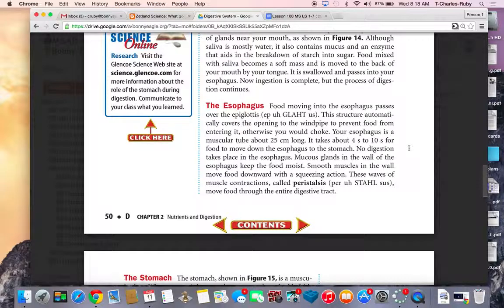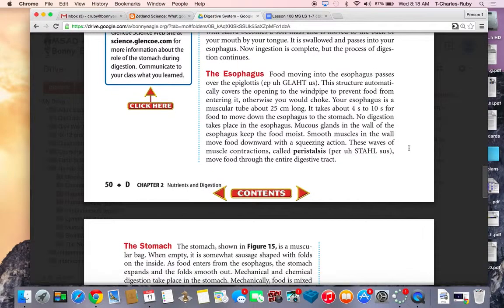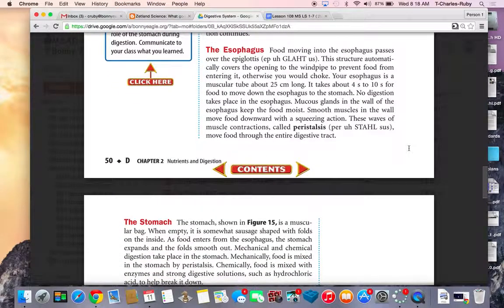It takes about 4 to 10 seconds for food to move down the esophagus to the stomach. No digestion takes place in the esophagus. Mucus glands on the walls of the esophagus keep the food moist. Smooth muscles in the walls move food downward with a squeezing action. These waves of muscle contractions are called peristalsis. They move food through the entire digestive tract. So you don't have to think about that food moving, it just moves on its own. Once you've chewed and swallowed, the rest of it just takes care of itself.